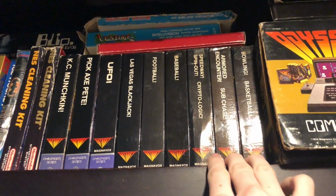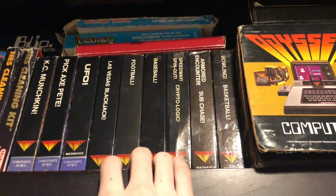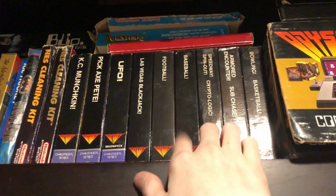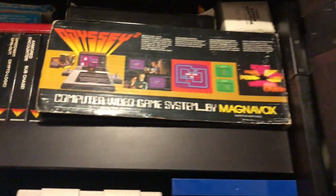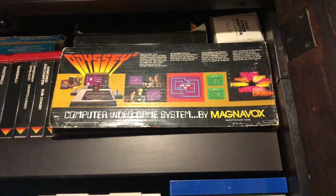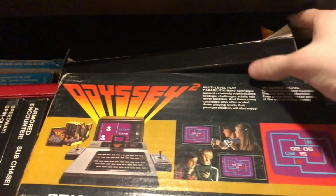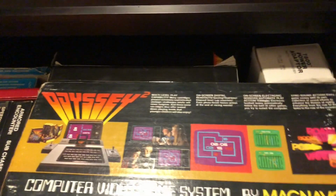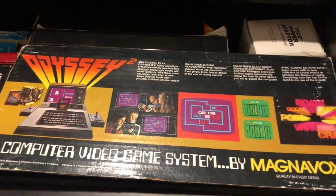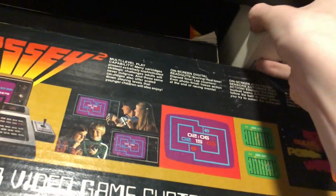And over here, I have all of my Odyssey 2 games. But yeah, Killer Munchkin, probably my favorite. Although I do really like the bowling that's on this. And Speedway Spinout's also really fun. There's the box to my Magnavox Odyssey 2. And then up here, I have Quest for the Rings. It's like a board game that you overlay on your Odyssey 2. It's really strange. I also have a 7800 power adapter, just a box for some reason though.